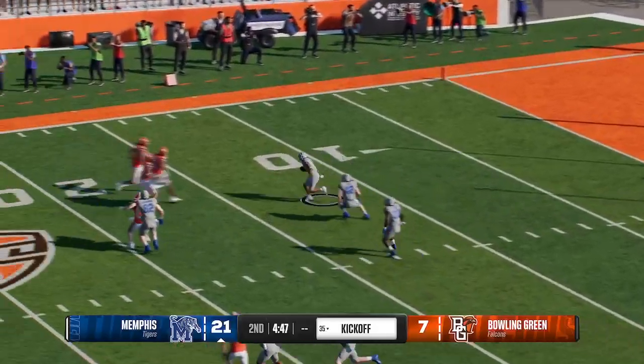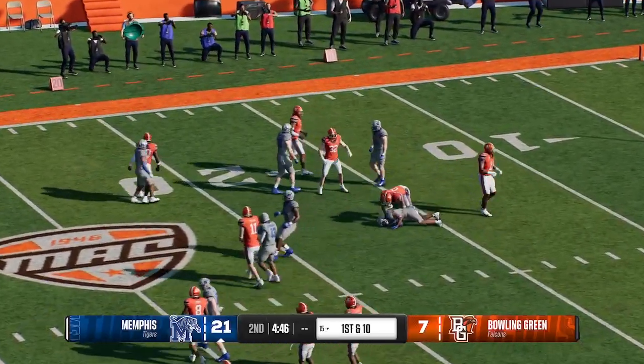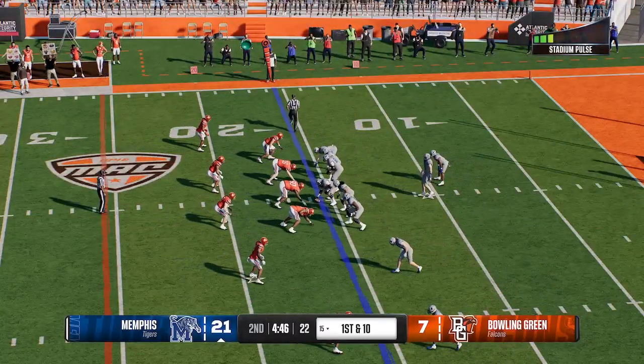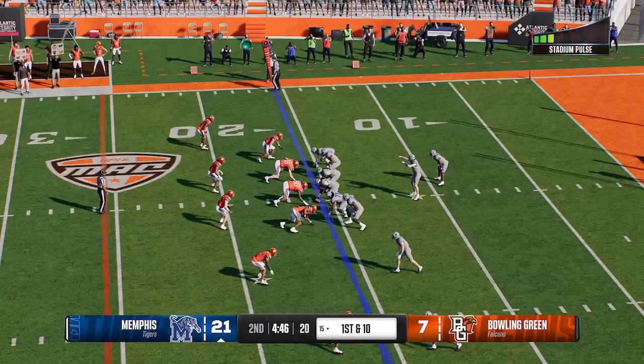Here he comes from inside his own 5. And good work by the coverage team to knock down the return man. Memphis has the ball back and the offense ready to go to work.